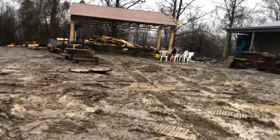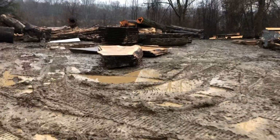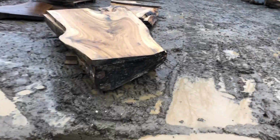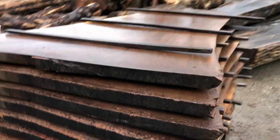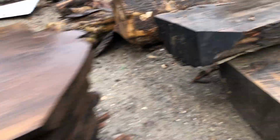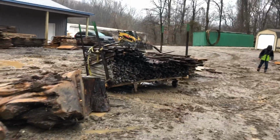Yoni spent time yesterday cutting these slabs here that we haven't finished stacking. This right here is a piece of poplar, really pretty. And then we've got pieces of black walnut. These are pretty large pieces. Each one of these is about $650 a piece once it's dried, unfinished. Those are the sticks that we use in between all of our stacks.